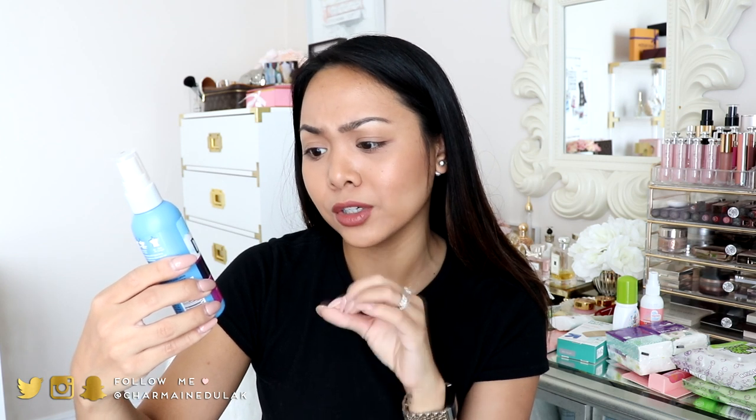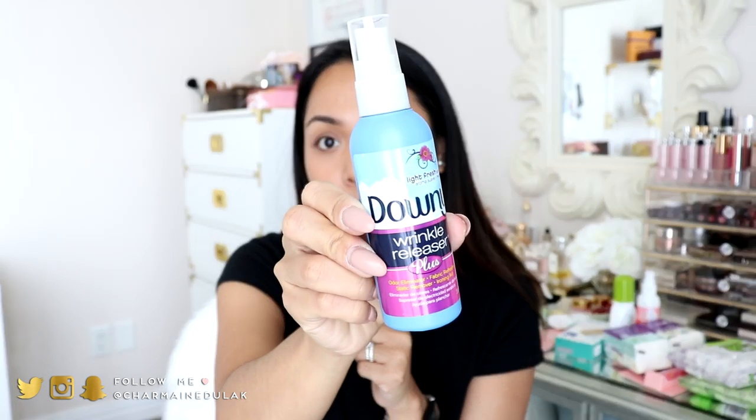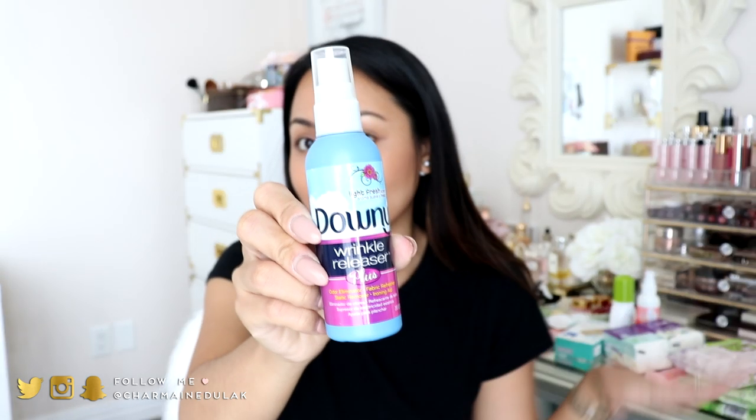And then we have the Downy Wrinkle Releaser Plus. So this is an odor eliminator and fabric refreshener, static remover, ironing aid. I heard a lot of good things about this, so hopefully it works if I need to get wrinkles out and things like that. That's that.